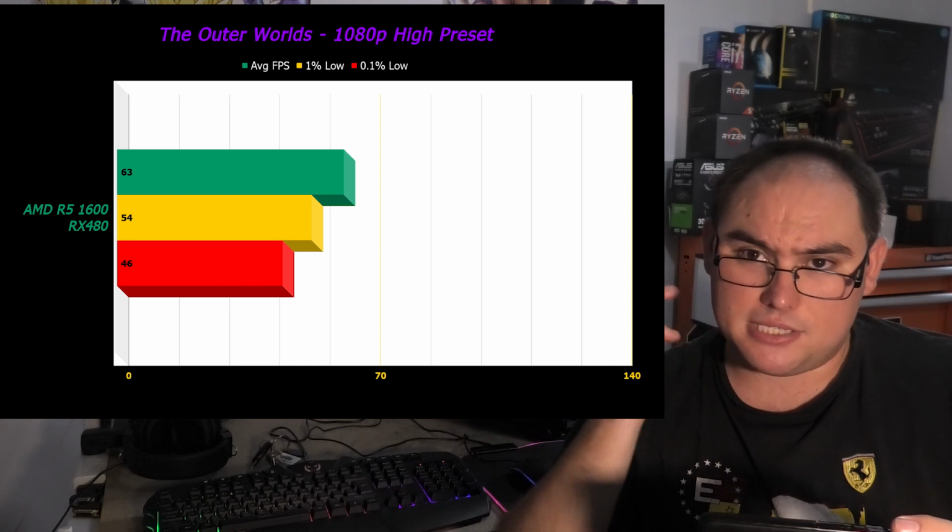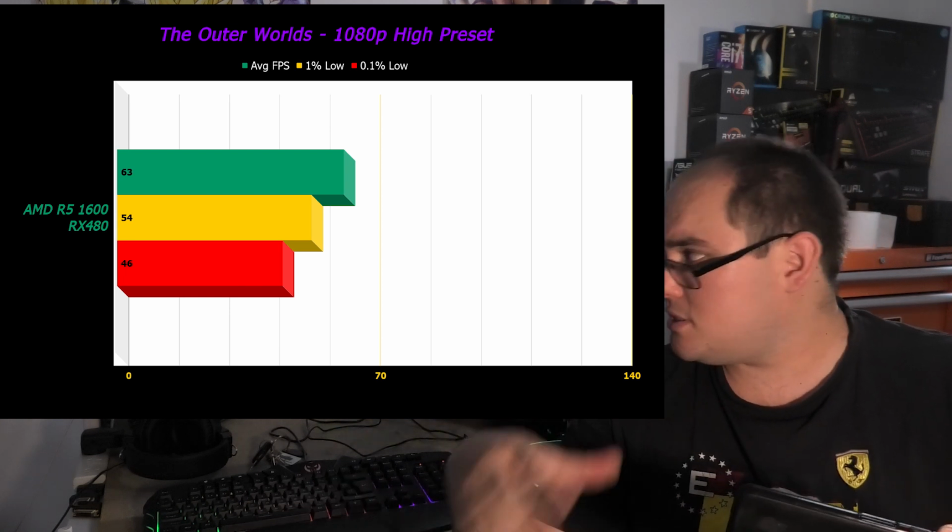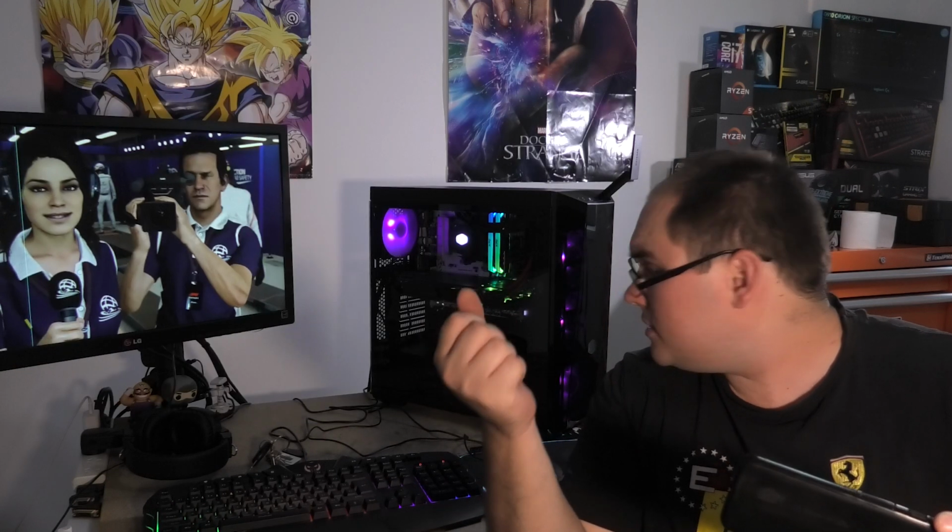Next up is the Outer Worlds, a new game which is included in the Xbox Game Pass. That's what I was going to mention. And it runs really well, 63, 54 and 46 respectively. And it just feels nice to play on this system, you know. It doesn't stutter, and there's been really nothing that the system hasn't been able to do, and I've been really pleased with it.